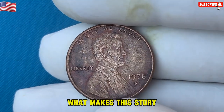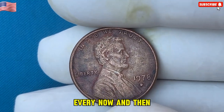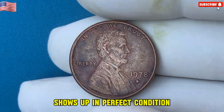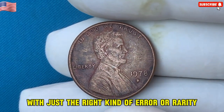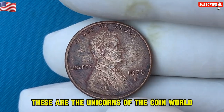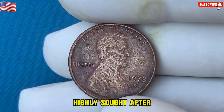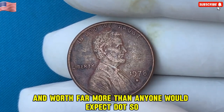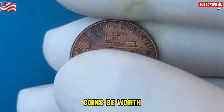Now, here's what makes this story so exciting. Every now and then, a seemingly ordinary 1978 penny shows up in perfect condition, with just the right kind of error or rarity. These are the unicorns of the coin world, highly sought after, extremely rare, and worth far more than anyone would expect. So just how much can one of these little copper coins be worth?